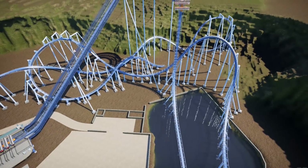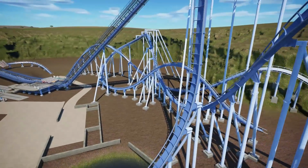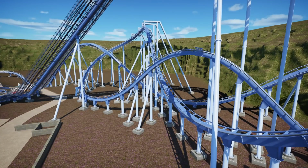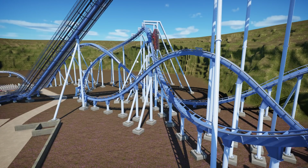And then we come into a 0G turn. So these things are really hard to profile. I mean, it's as decent as you're going to get, but it's still not entirely perfect. But yeah, they basically involve a 0G roll that comes around, and then on the exit, it comes into a turn down this way.